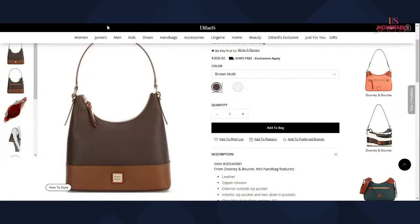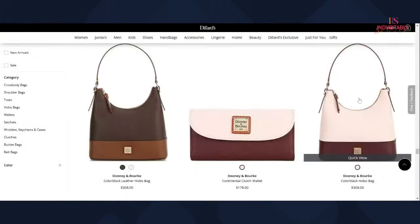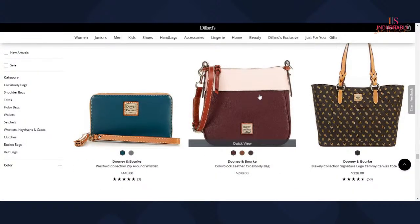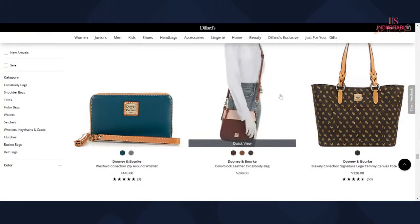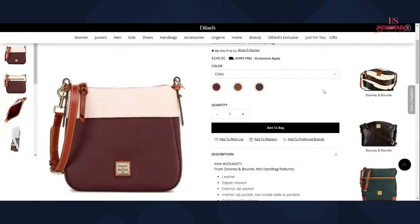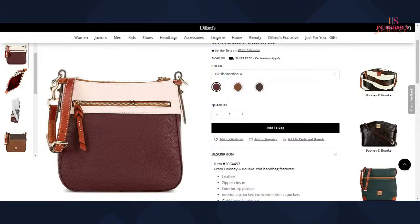I'm crazy, y'all. I like it. I do like it. So we have that in the Continental clutch. And then we have this color block crossbody. So we already saw that silhouette earlier in the Luca. And now they have explored this silhouette with this as well.